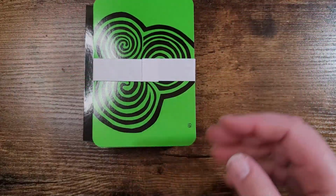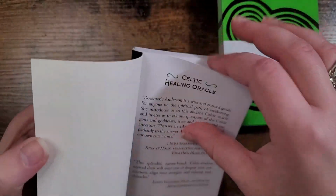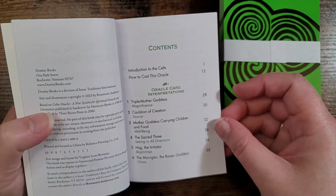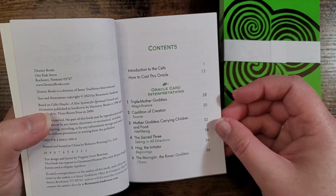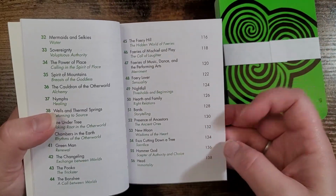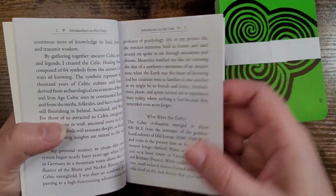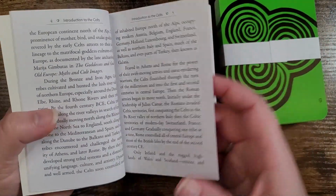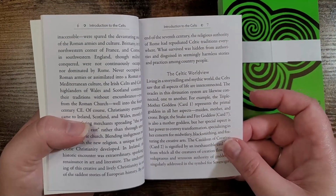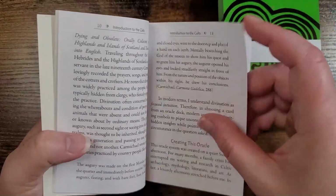Oh, look at the back of the cards. How fun. Okay, let's just take a look here and see if there's any pertinent information we need to know. Introduction to the Celts, how to cast this oracle, and then the card interpretations. All right, I love that each card has a page number. Lots of info. This is awesome. So if you aren't familiar with any Celtic lore or history, this gives you an overview here. Awesome.